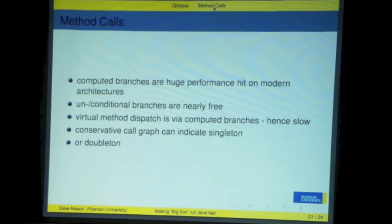Or if it's a doubleton, if we know this is going to be either class A or class B, we can put in a conditional test and say, is this class A? And if it is, then branch to the A code. If not, branch to the B code. And again, the pipeline reader can get up to that and say, okay, I don't know which way it's going to go, but it's going to go one of these ways, and can keep the pipelines full, or almost full.